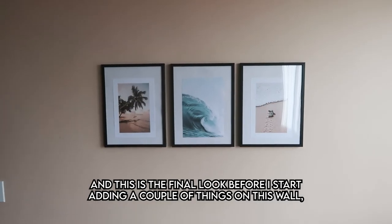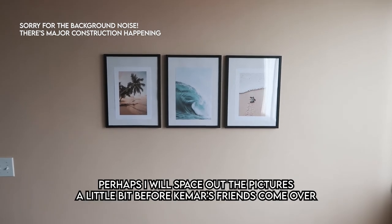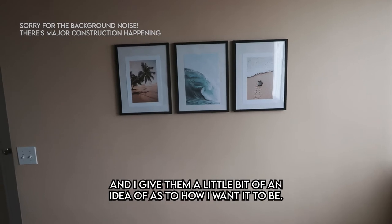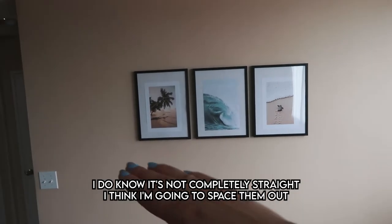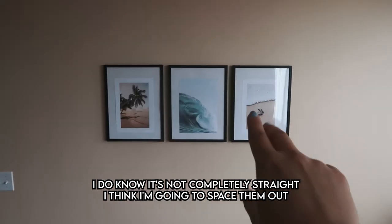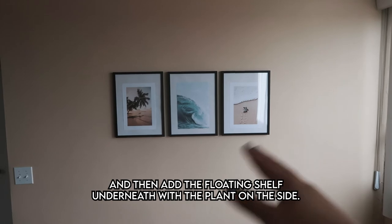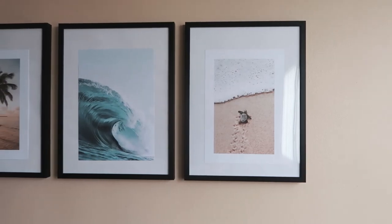All right, and this is the final look before I start adding a couple things on this wall. Perhaps I will space out the pictures a little bit before Kamara's friends come over and I give them a little bit of an idea as to how I want it to be. I do know it's not completely straight. I think I'm gonna space them out a tiny bit more and then add the floating shelf underneath with the plant on the side. But I really like how this looks already.